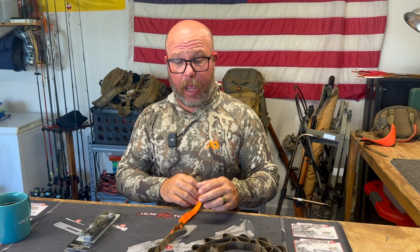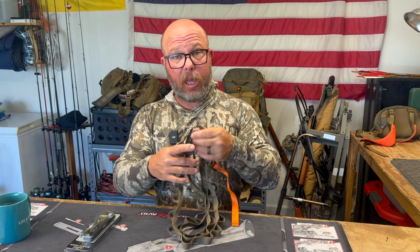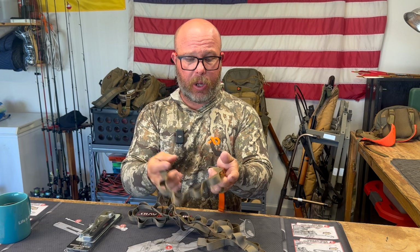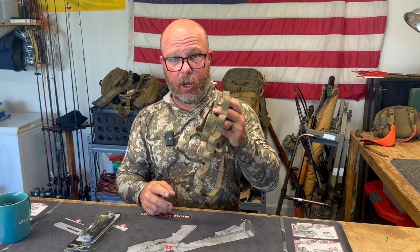Originally, when Tethered came out, they didn't have a bow hanger. They had what I still consider the best loop system. This is the Hiss strap. You hang around the tree, and I'm going to show you how this works. In my opinion, it's still the best one on the market. There's no need to change. Get one of these from Tethered. But then last year, Tethered brought out a bow hanger, and it was okay. This year, Latitude brings out their bow hanger.